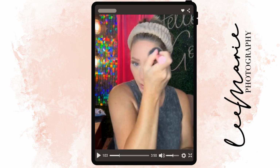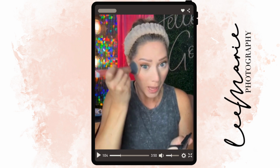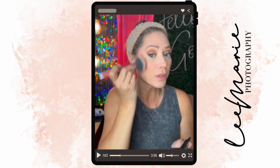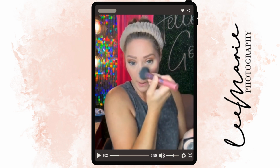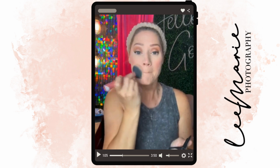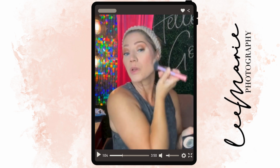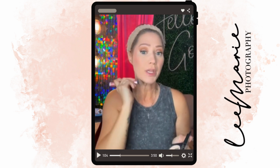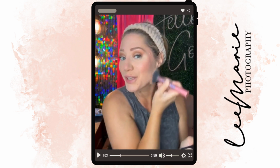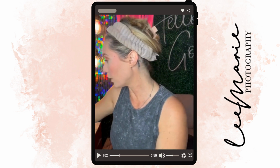I do use it, though, with a brush for my clients. I really love this finish. Again, I'm going to buff and kind of blend all this up. This kind of sets everything for me and for my clients. Blends it all. Now, sometimes I will use a contour on my clients. Sometimes I don't. It really just depends on if you've been in the sun, if we need that little bronze. I will be doing some bronzing for me.